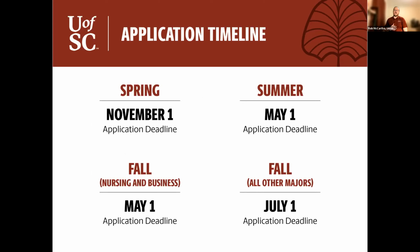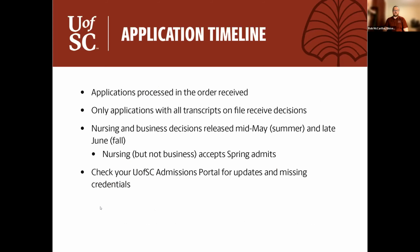So the earlier you apply to the university and get all of your materials in, the earlier we can get you an admissions decision. However, for nursing and business, all of those decisions do go out in late June, early July for the fall, and then in mid-May for the summer. If you're looking to apply for spring of next year, once that application opens in September, you will have until November the 1st for all majors to submit that application to the university.